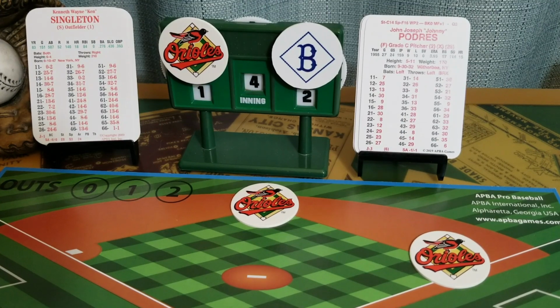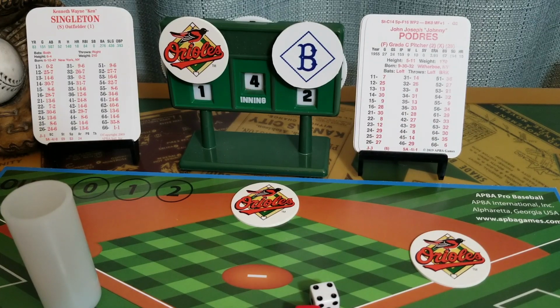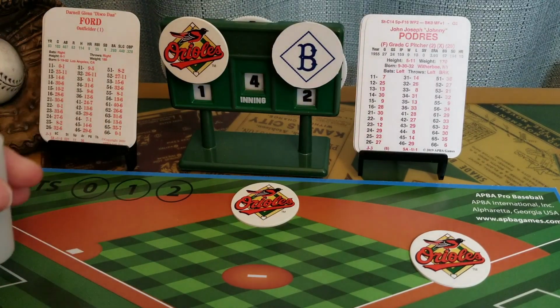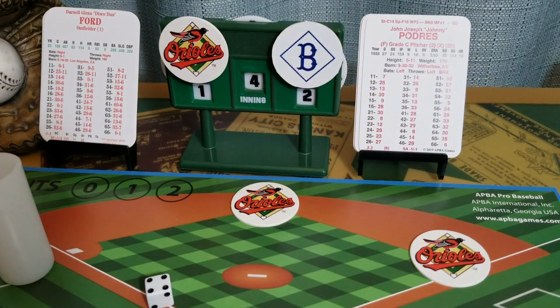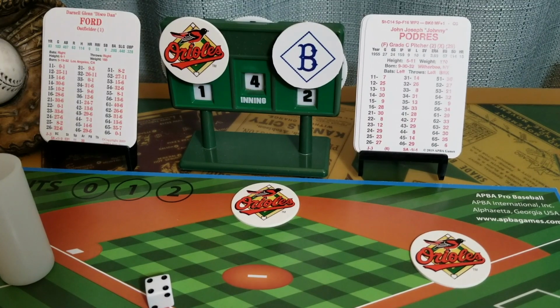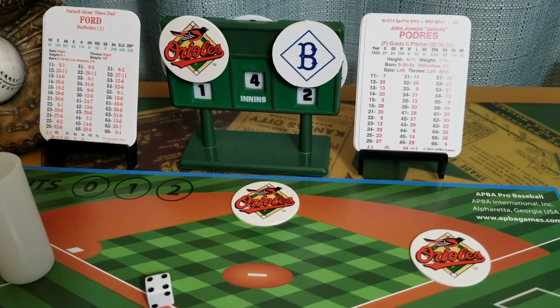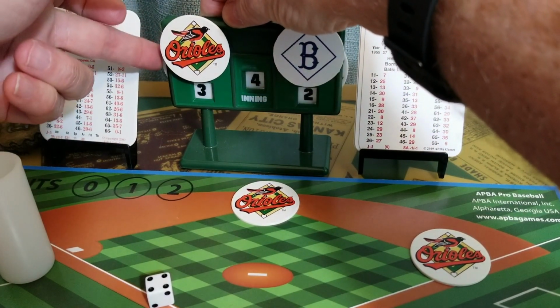Ken Singleton's the batter. And 1-4 is the roll. There'll be a shallow fly out to left field for the first out. Disco Dan Ford is the batter. Hit .280 in 1983. There's a 6-6 roll. It's going to be a second column result. 54 is 6. That's a double to left center field. Both runners will score. And Ford will hold up at second base. And the Orioles take a 3-2 lead.